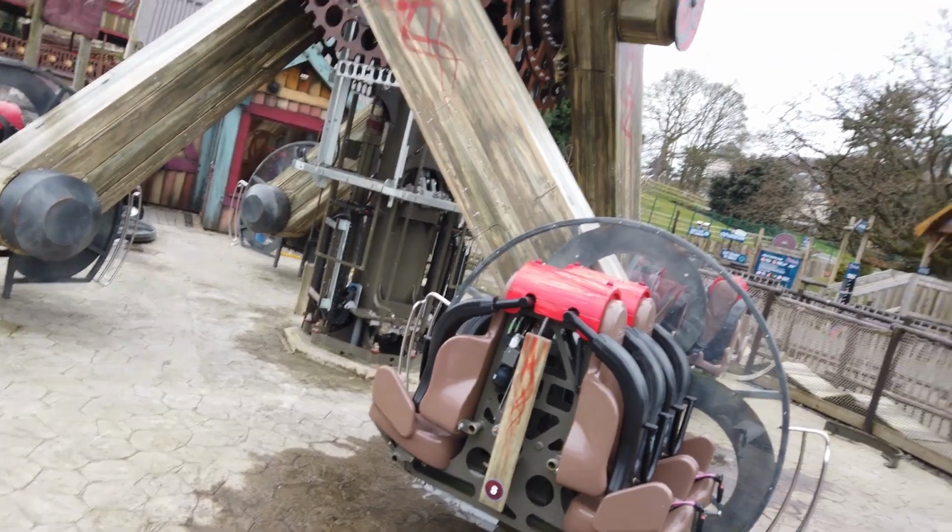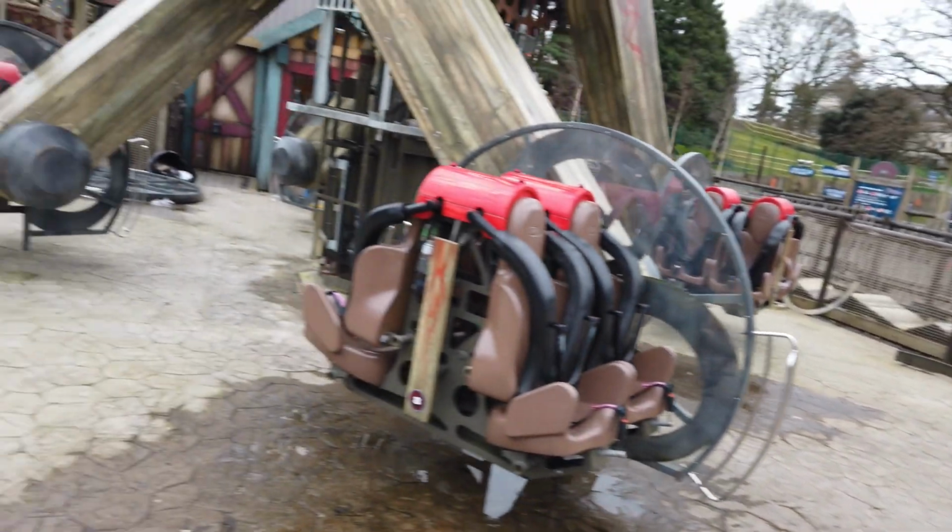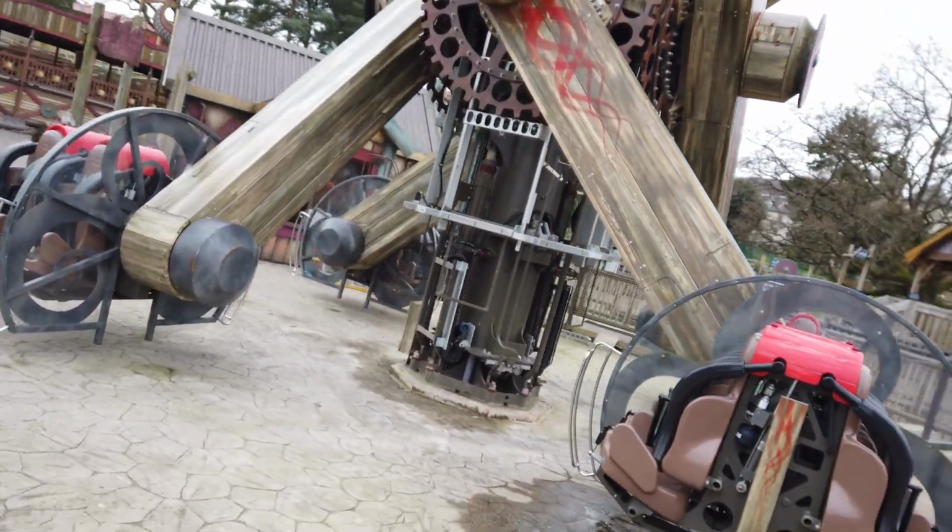So we can see Loki is definitely still in winter maintenance mode. All of the panels are on the floor and you can see right into it.